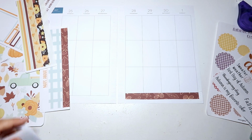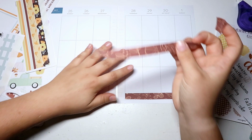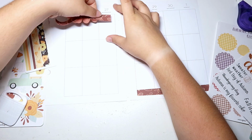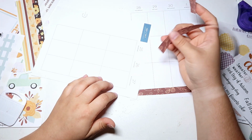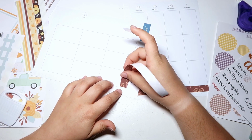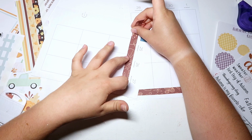So we've got that side, and then I think I'm going to do the same thing at the top up here. I think I want to cover up the days, but I don't know if I do. So maybe we will wait. And if I want to cover up the days, I can add a strip of washi across the top.